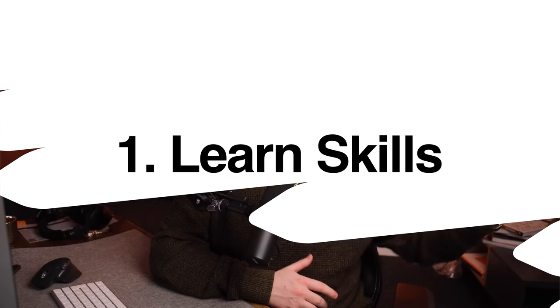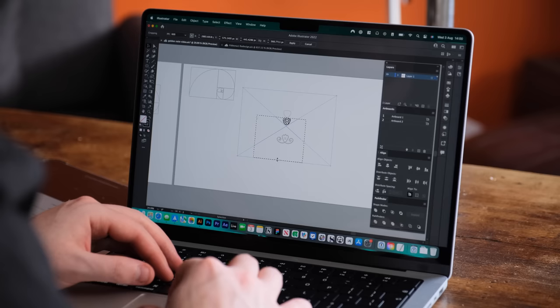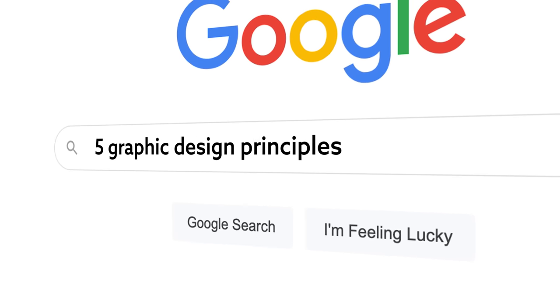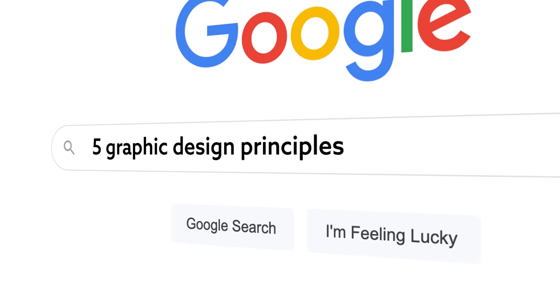So the first thing you can do is to learn skills. Graphic design is about 90% in the brain and 10% in the software that we use. There's a lot of theory and principles that we need to understand about design. Principles such as hierarchy, contrast, weight, negative space, white space. To learn the basics, you can find them online with the 5 graphic design principles. To go further and deeper into this, you need to learn from books, and there are plenty of books. But if you're a beginner, here's a few to get you started.